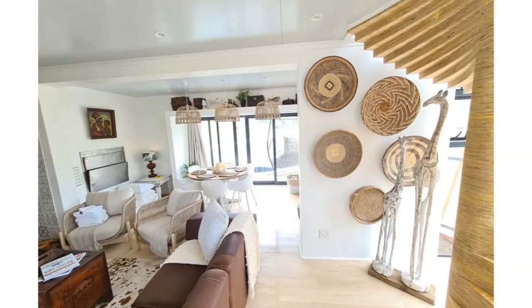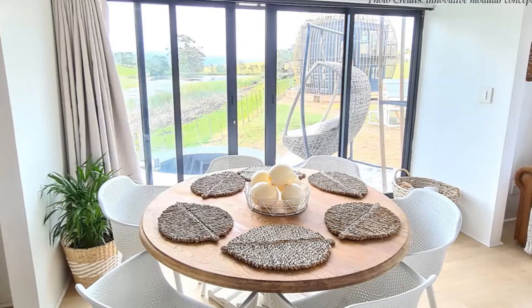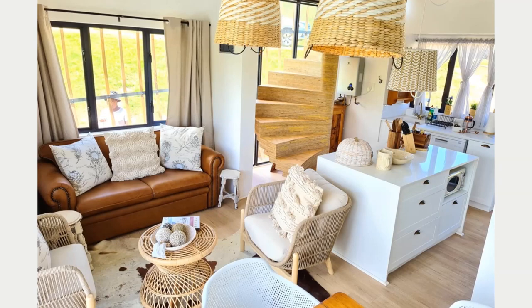The main entrance door opens into an open-plan living space, occupying the entire ground floor level of the cabin. The living space accommodates an elegant dining space, with a big dining table that can comfortably seat 6. Opposite the dining area is an alcove fitted with a cozy leather couch and large windows that maximize light and transparency, as well as optimize views of the outdoors.